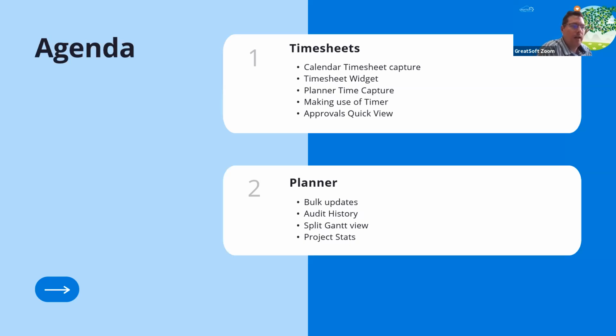In Planner, we'll go through a couple of the bulk updates. For those of you that know Planner, we'll go through the audit history, and look at the split Gantt view and the project stats of your Planner projects. If you haven't seen these products, you will get to see them briefly. And if there are any questions or further information you need along the way, just shout for one of us, or contact your account managers afterwards, the consultants that helped you with your setup, or even our support team. So we do have quite a big safety net if anyone's got any questions.